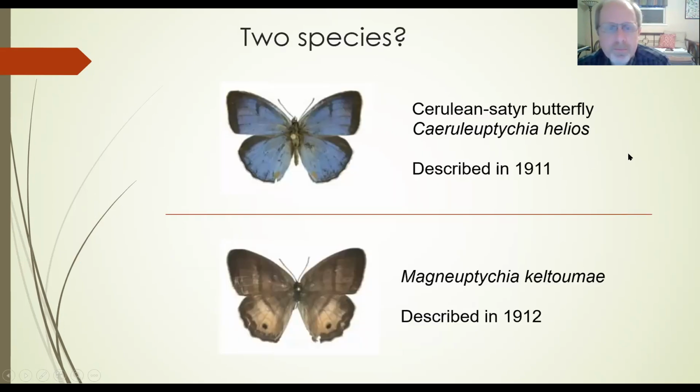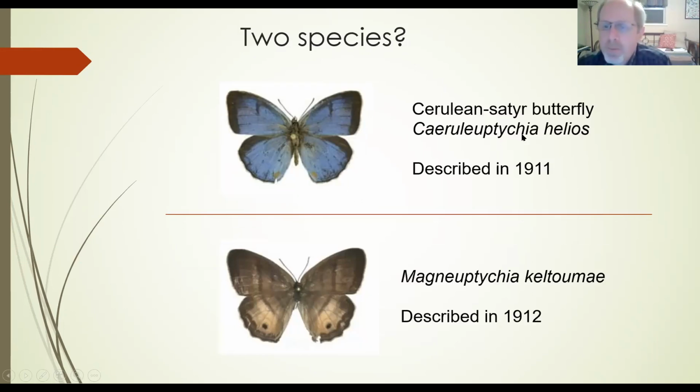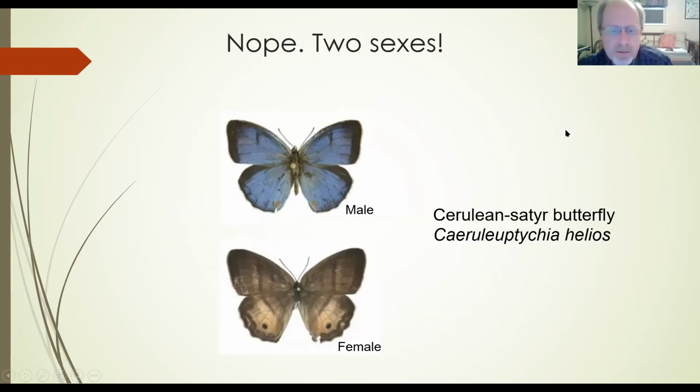Here's another example. So here we have the common name, the scientific name, and then the year that it was described as a species. Two different butterflies. But in fact, that's two sexes of the same species. The male is blue and the female is brown. But for many years, they were thought to be two different species.